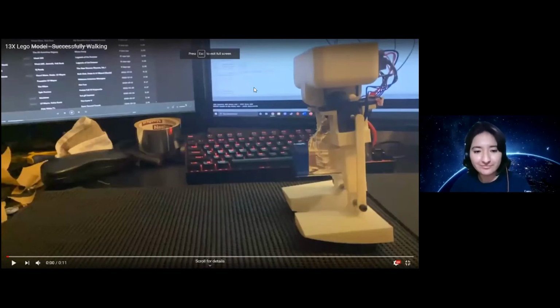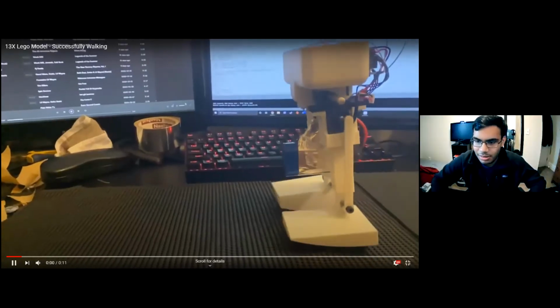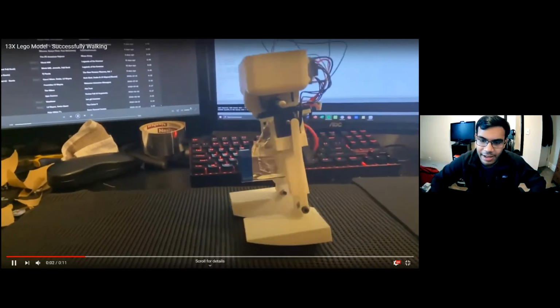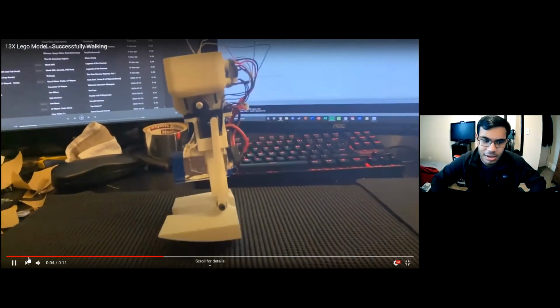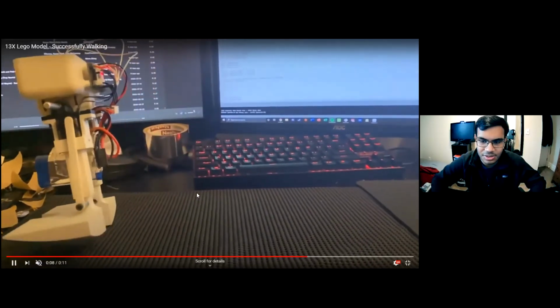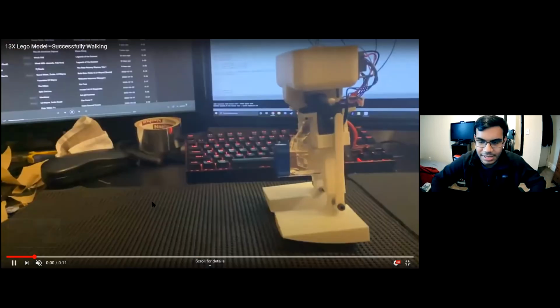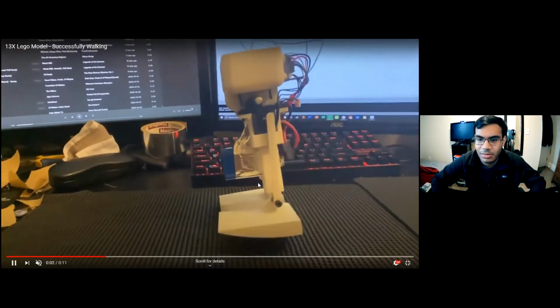Yep, awesome. So this is the robot that I developed over the course of a year and a half. You can see it walking here by itself, and this is just on my desk. It's not on an incline, and it's able to take steps and walk stably.